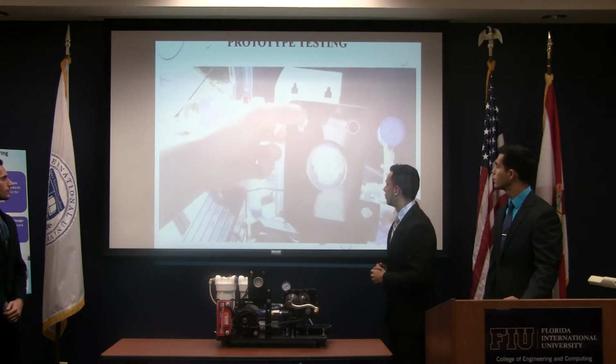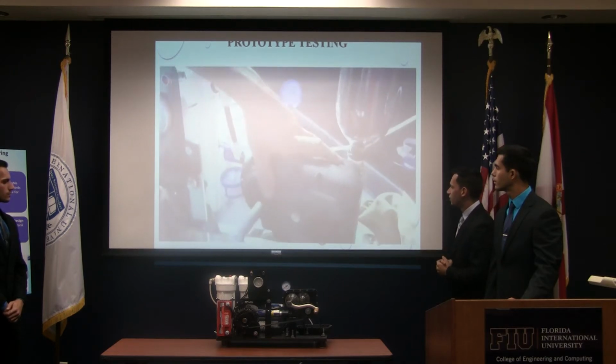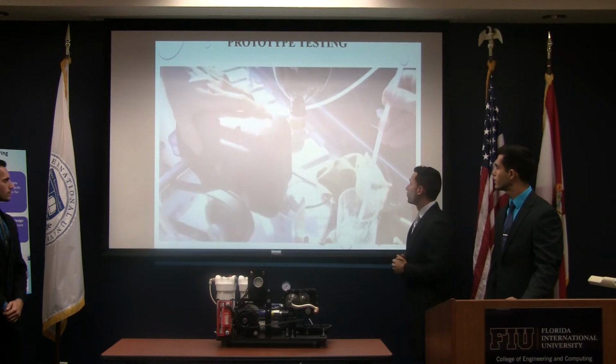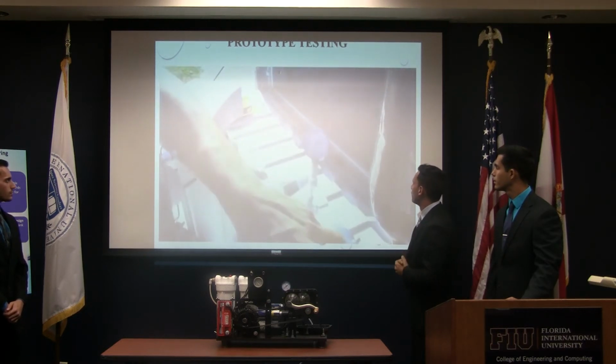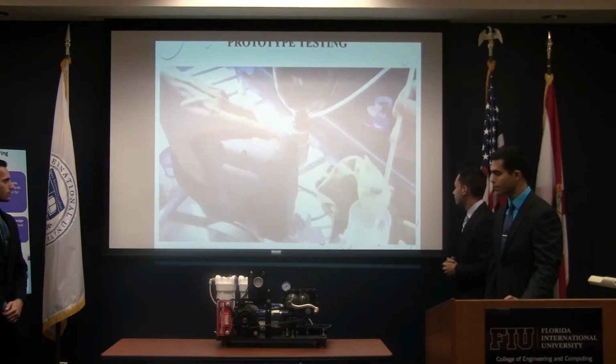So this is a little bit of how we operate the system. You turn on the UV light filtration system, then you crank the gearbox. You can see the outside pressure start building up, and you can see clearly the water going up.